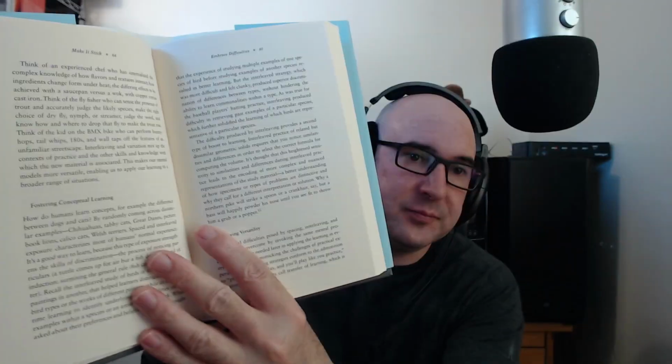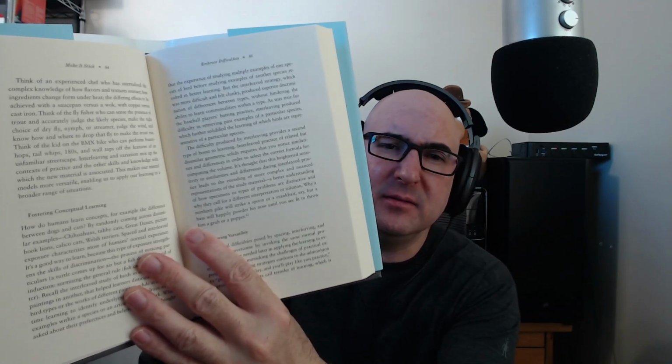Anyway, you guys don't care. It's a nice, decent font, hardback. It's a standard font size. It's not a big font size, but it's a nice readable font size, and I think it's a nice physical book. Of course, I didn't read it physically, so I listened to it instead. But anyway, yeah, it's a good book.